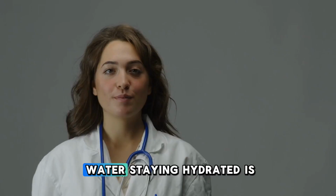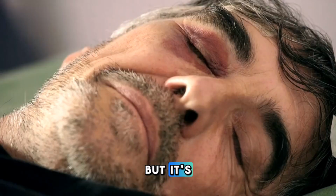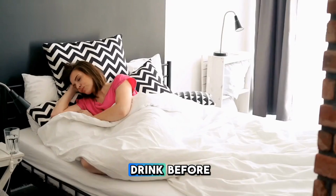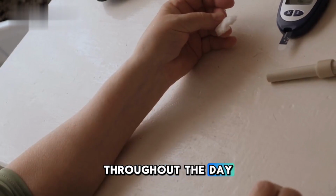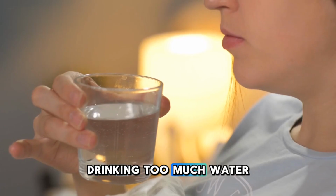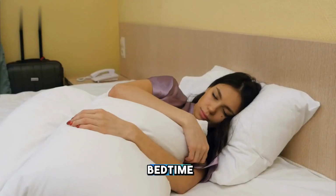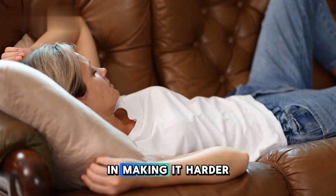A glass of water. Staying hydrated is important, especially for managing diabetes, but it's essential to be mindful of how much you drink before bed. While it's crucial to maintain adequate hydration throughout the day to support healthy blood sugar levels and overall body function, drinking too much water in the hour before bedtime can disrupt your sleep. This is because it may lead to nighttime bathroom trips, interrupting your rest and making it harder to stay in a deep restorative sleep.